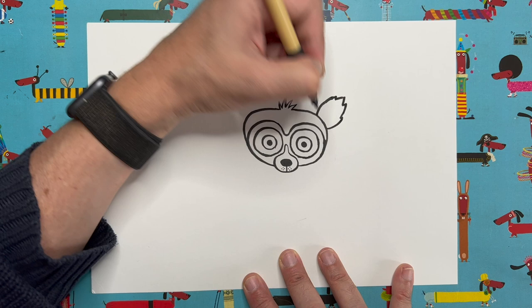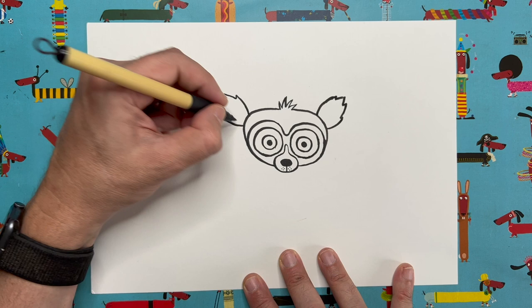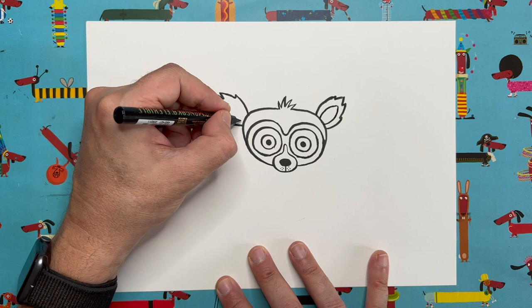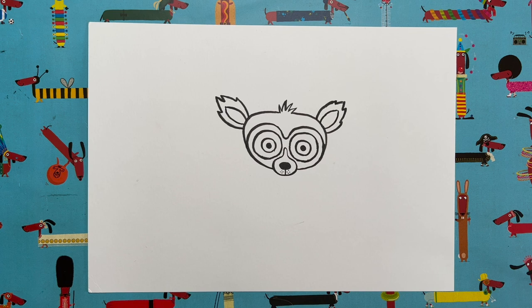We come up, do a little pointy bit there. Maybe another one here, and in there. Don't worry about making them too symmetrical. They don't have to be exactly the same, these two ears. There we go, two little ears. And then inside those ears, this time I'll do a smoother leaf shape, like that, the inside, the lining, as I always call it, of the ears, like that. There we go. Oh, that's cute. Looking very cute, our little lemur here, I think.